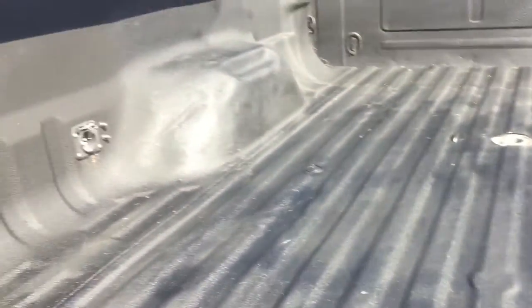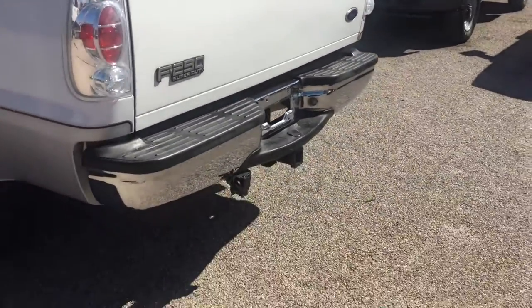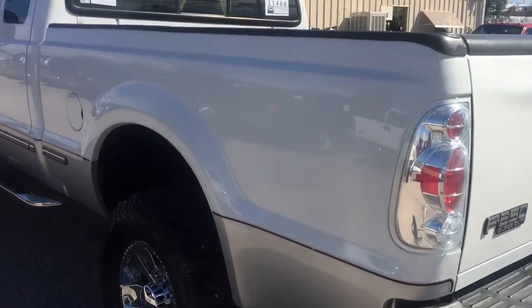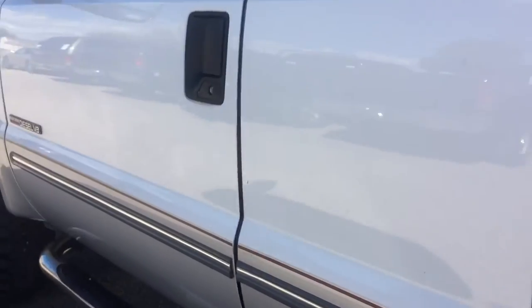Bed liner here, tow plug there. It's a pretty sweet little truck. Got a tow hitch below the bumper also. Aftermarket taillights. Again, we got those expensive Coopers there, and a nice spare too. That looks like a BFG All Terrain. I think I've seen enough tires in my life. Look at the tread pattern. Boom, that's what it is.